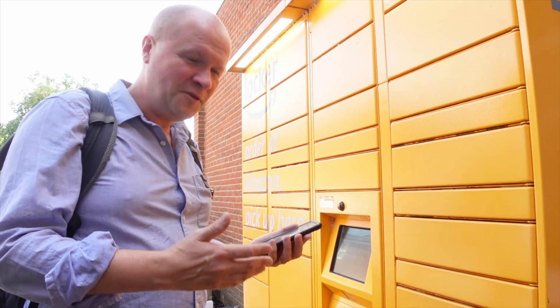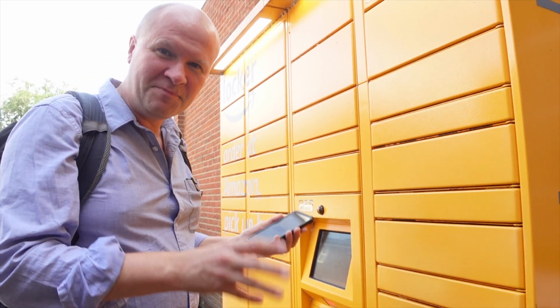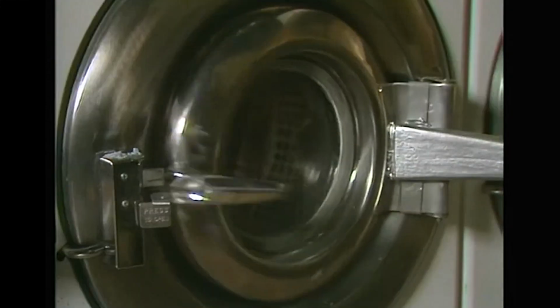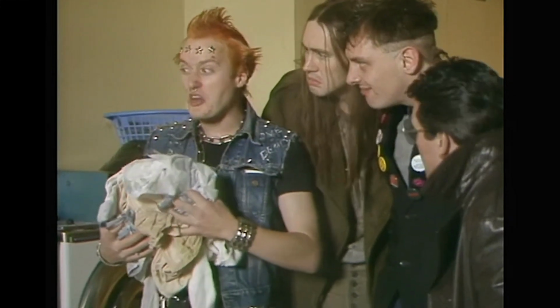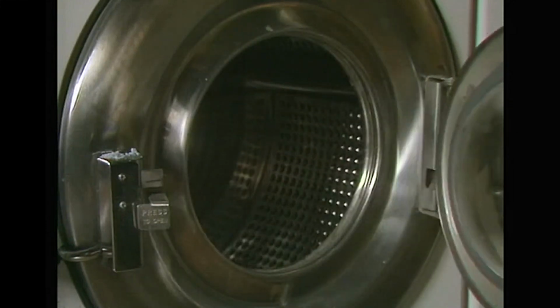When I type in the code or scan the barcode, one of these doors will just suddenly open. It's a bit like that scene in The Young Ones where they're trying to get their washing into the laundrette. Oh, la-di-da! Look what I found in my laundry bag. All of Felicity Kendall's underwear. And that's what's going to happen now.